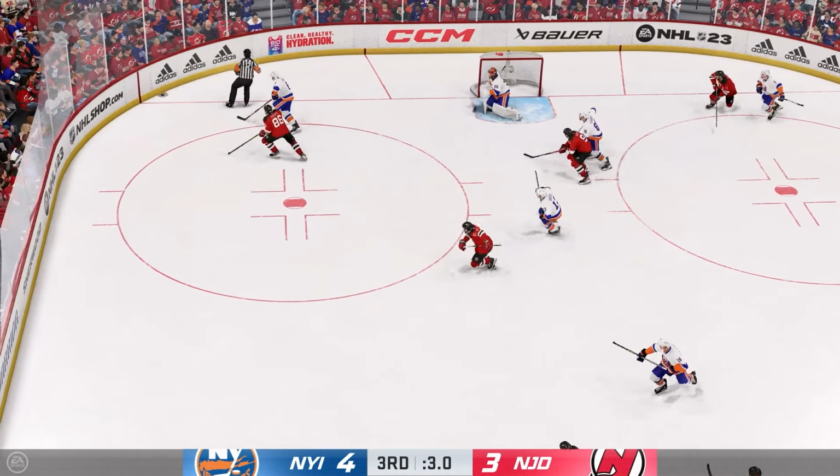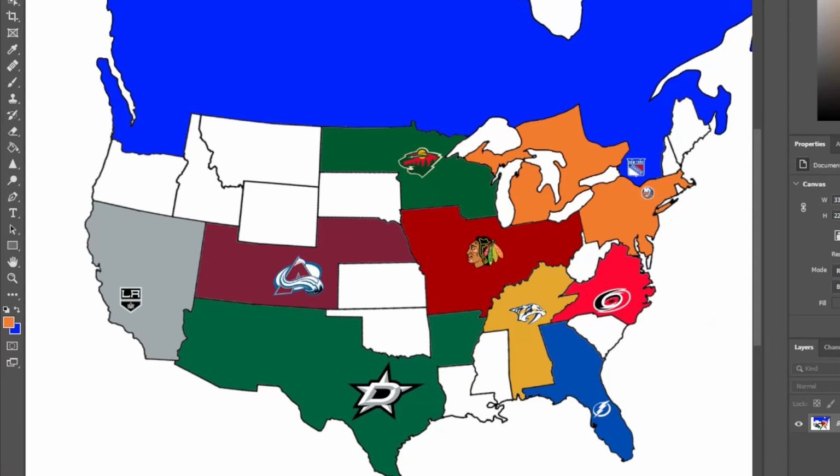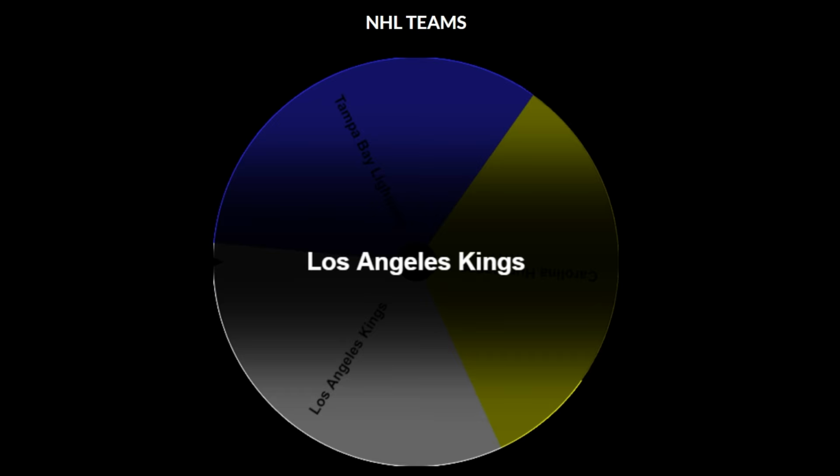But it looks like that 1 goal is going to be the difference maker, as the Islanders are taking this one 4-3. And that loss from the New Jersey Devils is going to allow the Islanders to claim a lot of land. We're down to our final 3 teams in the second round. The Kings are on the move next.